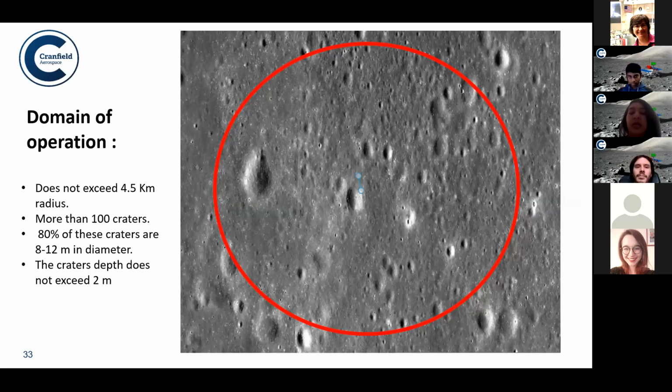So we decided to have a domain of operation that does not exceed a 4.5 kilometer radius. And we decided that after collecting the meteorite from the Meteorite program, the rover will exit the lander again and go to inspect all the craters that are nearby, to search for meteorites that were older than the Meteorite program or were just not detected by it.